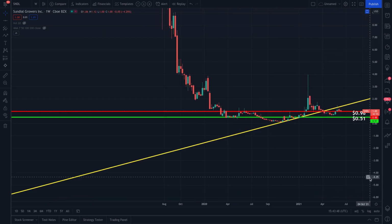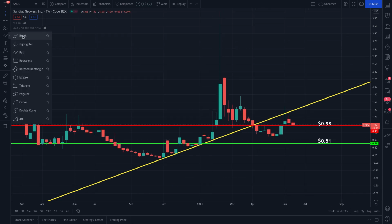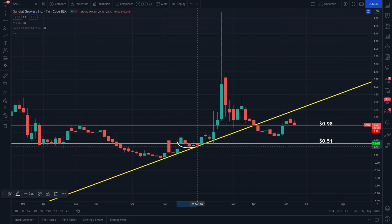This simply means that as long as the market can find a higher low, okay, the lowest point here is just below that 51 cent level that we went over, which is at like 43 cents, and this is technically so far a higher low at about 67 cents. So as long as Sndl, if it breaks below 98 cents, not saying it will, but be open to that if it happens. If it can make a higher low, just understand, give the market time.